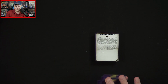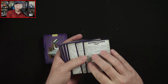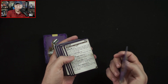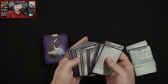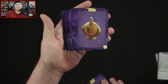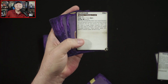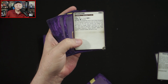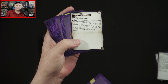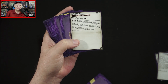All right, so of course we get a little instruction card here telling you how to use these. It looks like that's the open game license there. Let's see what else we've got. All right, let's flip these on over. Just take a look at a few of these too. That looks like some sort of an eye. Cat's eye elixir. After you consume this elixir, your vision sharpens and you become sensitive to even the most minute movements. For the next minute, you reduce the flat check to target hidden creatures to 5.